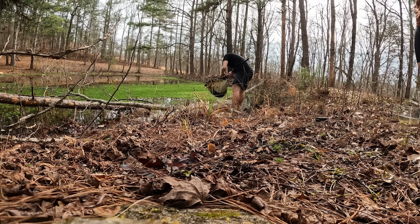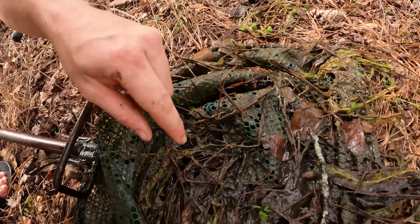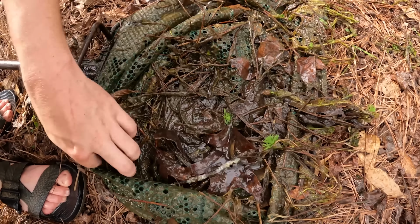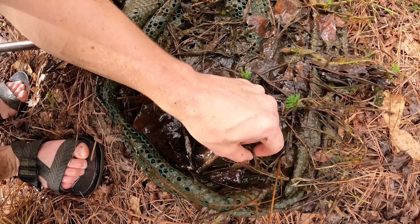For real? Oh, we got a newt. We got a big newt. Let's see. I saw him. Oh, there he is. Right there. I might be a little too close to him. I think that's the only critter in here. There's a little dragonfly larvae.